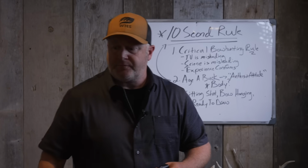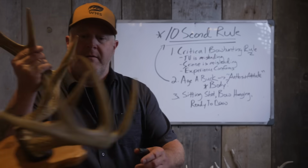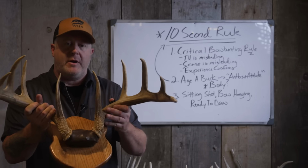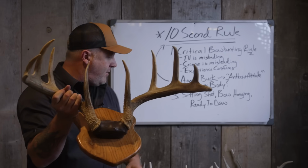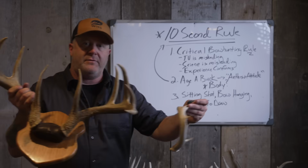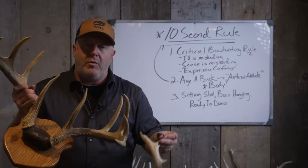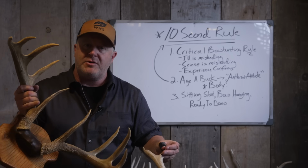Dylan, I don't know if you can grab that one that's one of Jen's there on the plaque. This is a buck right here. Not a very high scoring buck, but who would look at this buck right here and tell me that it's the same age as this one? Nobody.